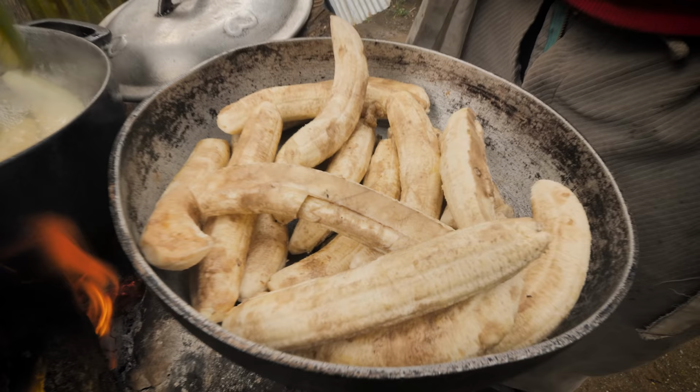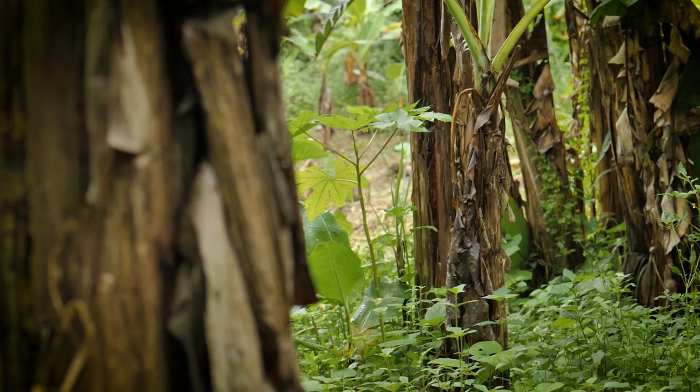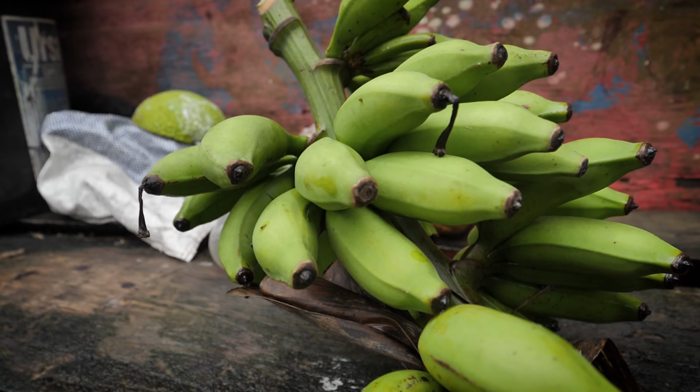Today, banana, breadfruit, and yam. Wow, all right, plantain. Now, a lot of people don't know, including myself when I came to Jamaica, I didn't know you could eat green banana like this. I really had no idea. I only knew the sweet banana.